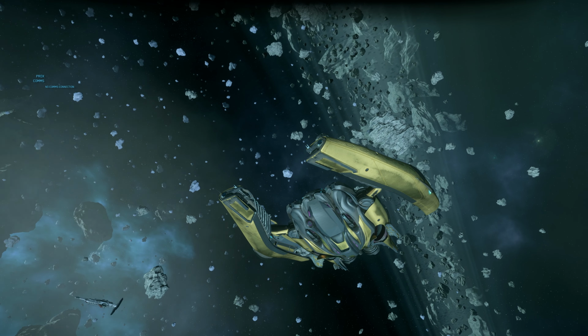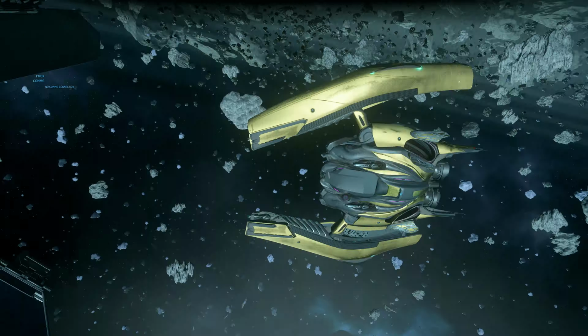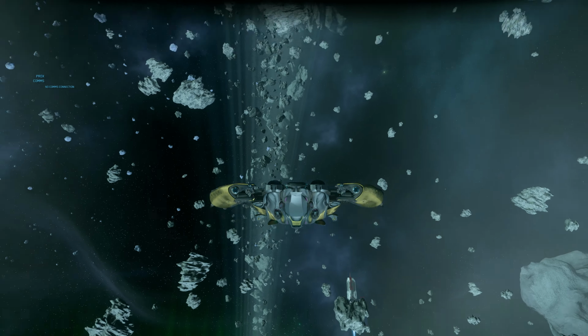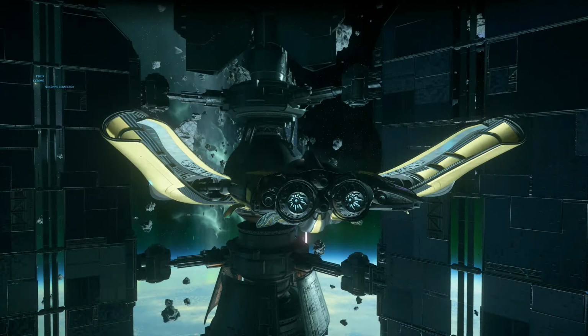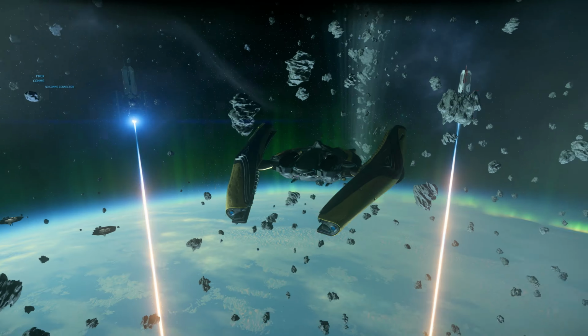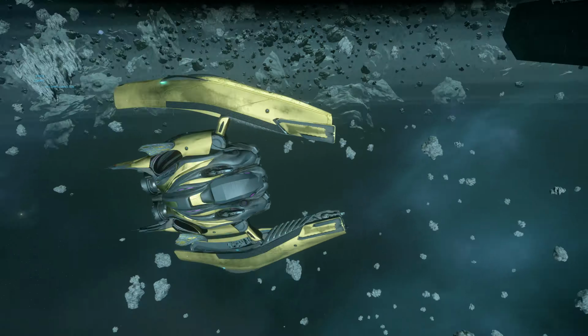It's just freaking cool. I think Banu is going to be one of my favorite manufacturers. And I think it has two other guns down there. Those, I think, are the two other ones. I don't think it has a turret or anything. But yes, very very cool ship. I legitimately just love the way this ship looks.